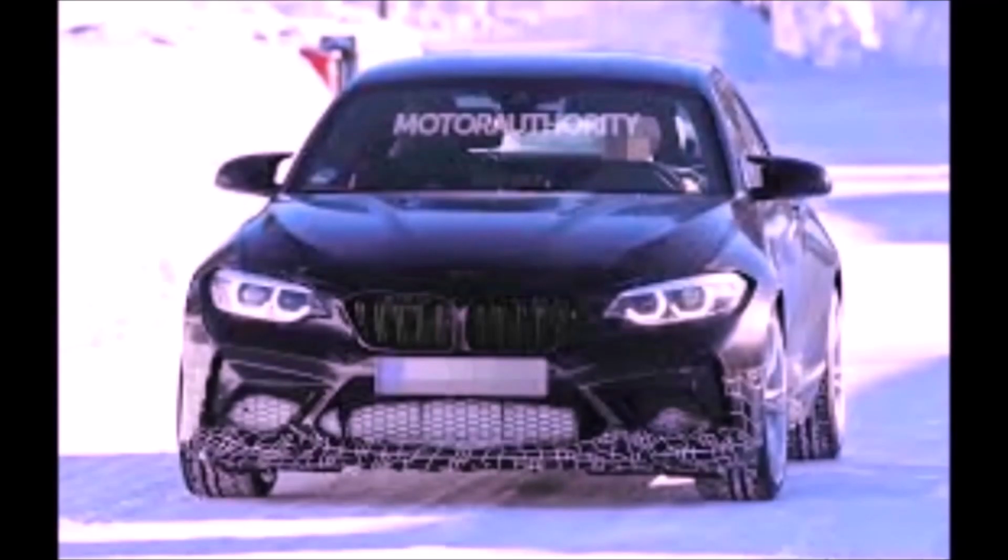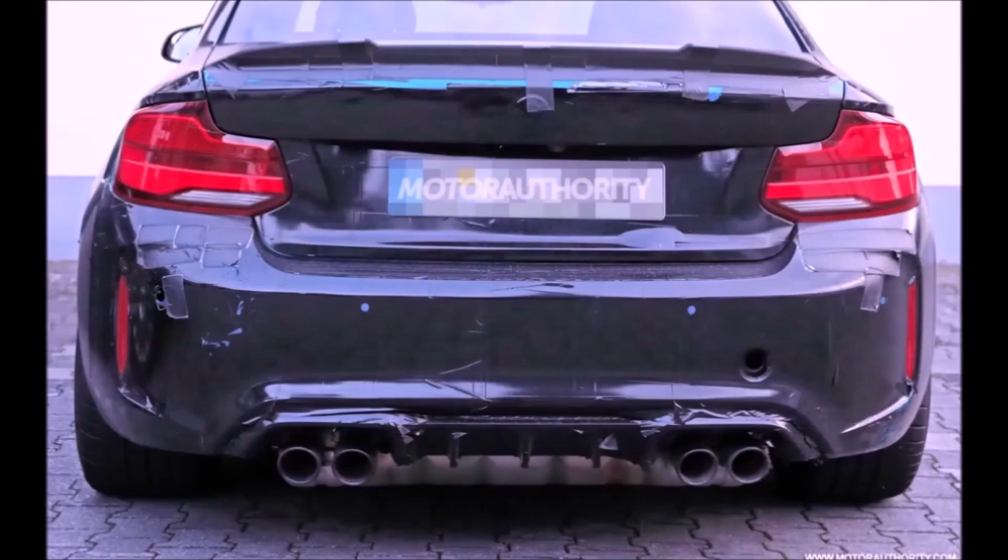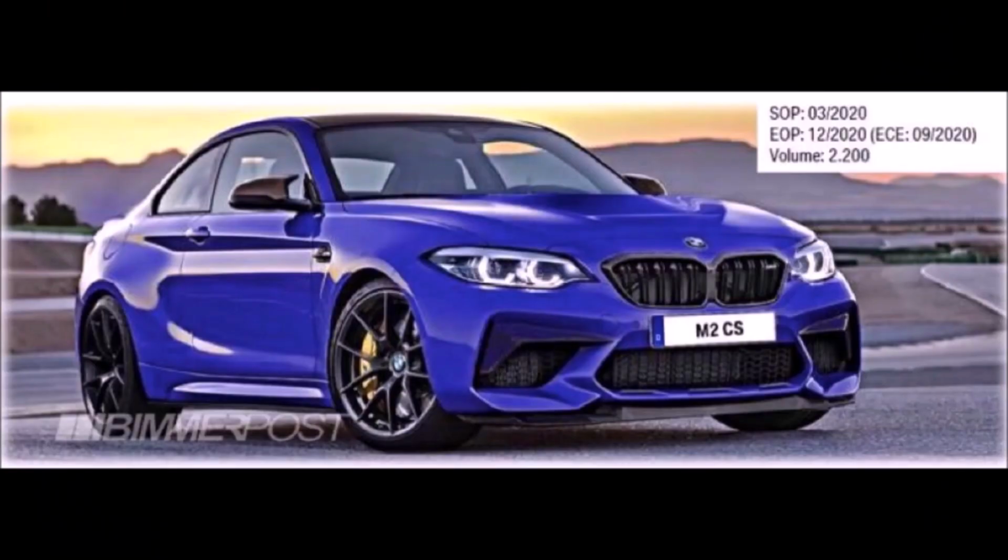Now, what I like about the CS, unlike the M2 and the M2 Competition, it's actually going to be a limited production run, and it sounds like this is pretty small. So 2,200 are going to be produced, and that is total in the world, not just the United States. So even if the US got half of them, which will probably be a little less than half, I'm sure. So let's just say the US is going to get 1,000.